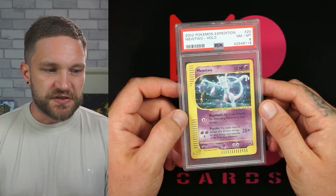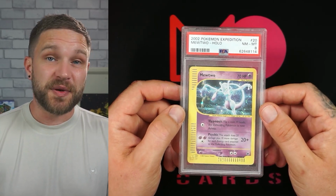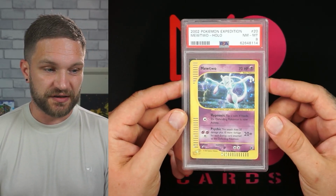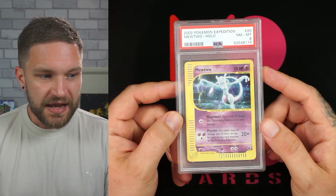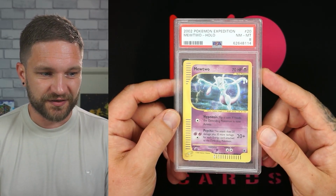Then we have the Mewtwo in a PSA 8. This is going to be popular. I think a lot of you will actually say this is one of your favorites because it's a seriously cool artwork. Seriously, it's very cool. I like the artwork on this card a lot.